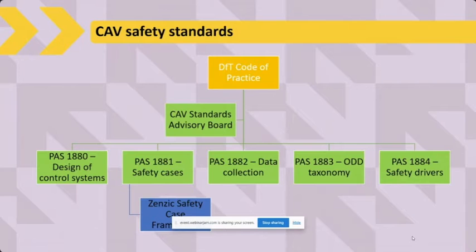PAS 1881 on safety case development and PAS 1883 on the operating conditions and ODD taxonomy are very useful documents that outline and take the requirements of the Code of Practice that one step further. PAS 1884 is on safety driver requirements, and that is being developed at the moment. But it's all about reflecting industry good practice, understanding what's happening now and sharing that information.